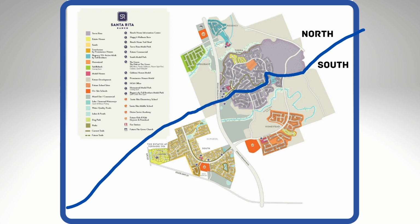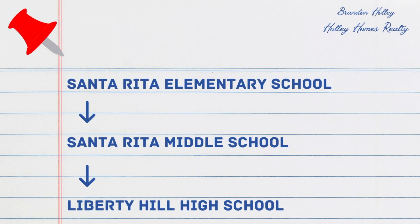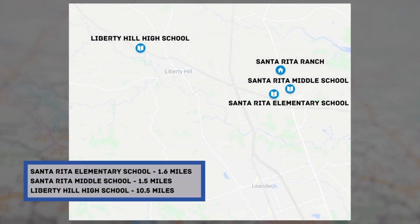The part of the community north of the line will attend Georgetown ISD, and the part south of the line will attend Liberty Hill ISD. Liberty Hill ISD consists of Santa Rita Elementary School, Santa Rita Middle School, and then Liberty Hill High School. And as you can see, the elementary school and the middle school are within the community, and Liberty Hill High School is just west.